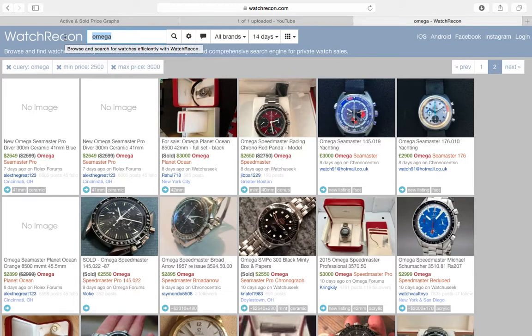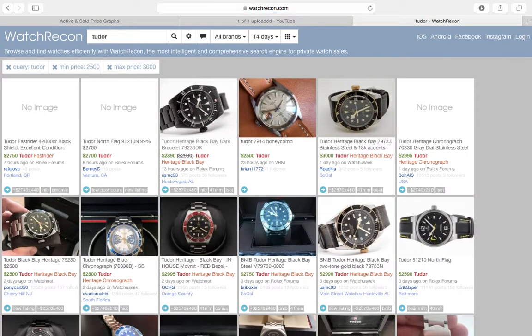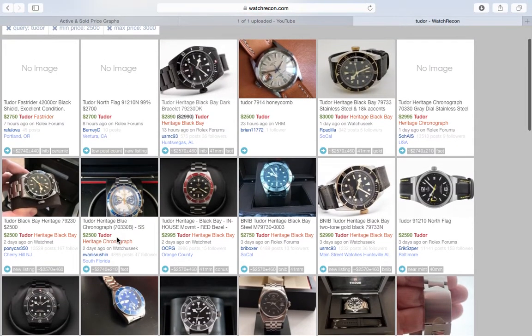Okay, so at this price point, the other brand that is really amazing has to be Tudor. Tudor, you have your Tudor Black Bays. Not a fan of the Black Bay Dark. Looks good on the screen, but on your wrist, I can't really pull it off. I've actually seen it in person. My brother owned one. I put it on. I just couldn't do the PVD.